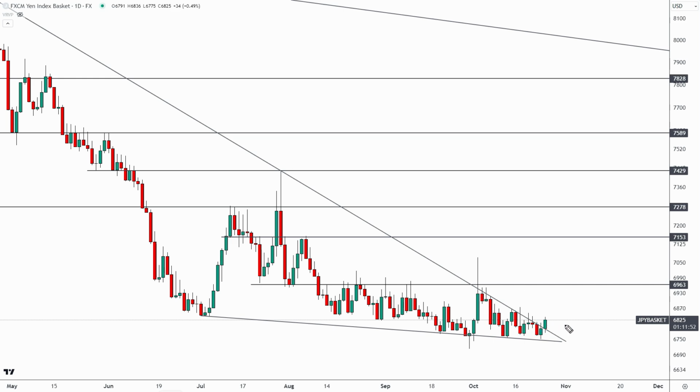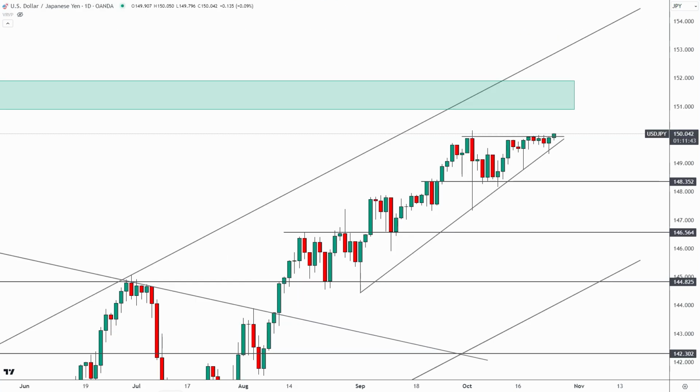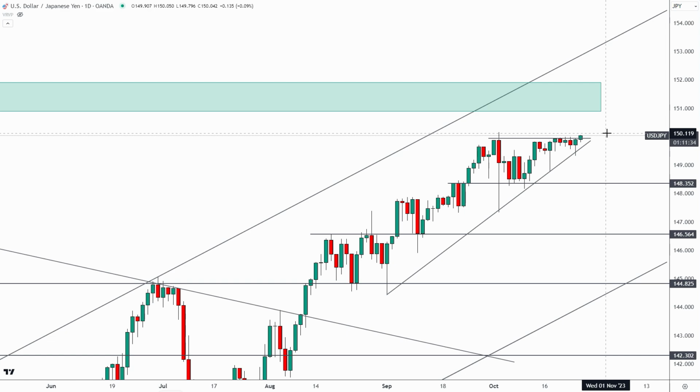So this is something to keep in mind that if we see this continue higher over the coming days and weeks, then a higher yen for the dollar yen means that this may underperform other dollar pairs. Okay, so keep that in mind when you're trading the dollar yen, that the yen is potentially breaking out to the upside, which is also why we're seeing some of those yen pairs like the euro yen, the pound yen, etc., start to rotate lower today.